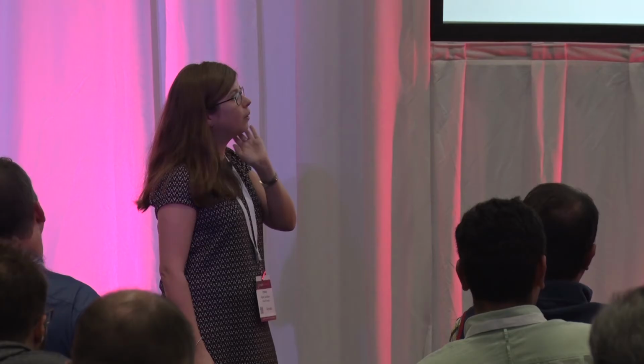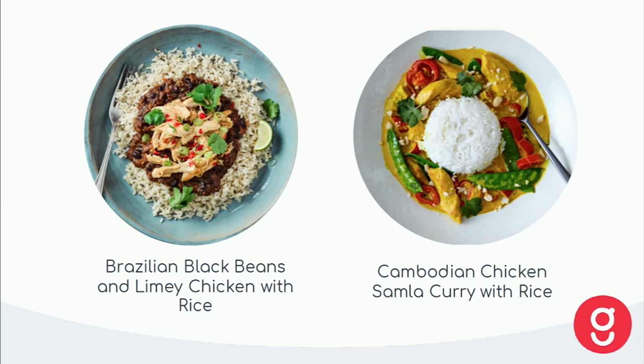Capturing all of that is quite hard, so I thought I'd do a little example. These are two dishes from past menus: Brazilian black beans and limey chicken with rice, and Cambodian chicken samla curry with rice. Just a show of hands, gut feeling: who would say these two recipes are similar?